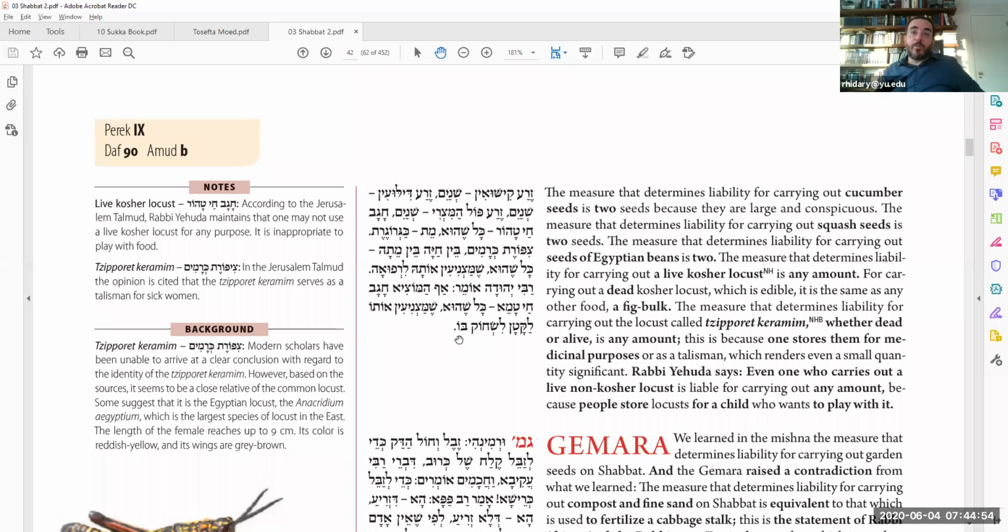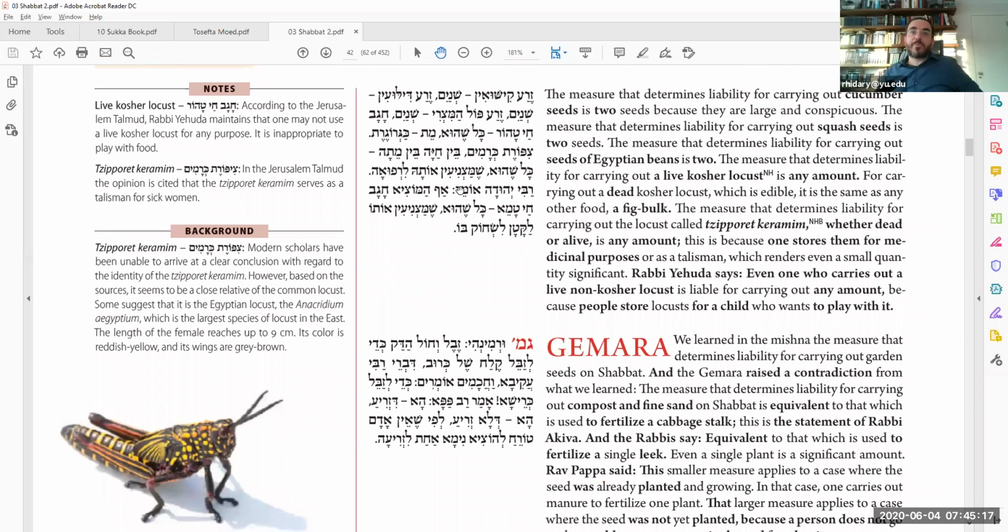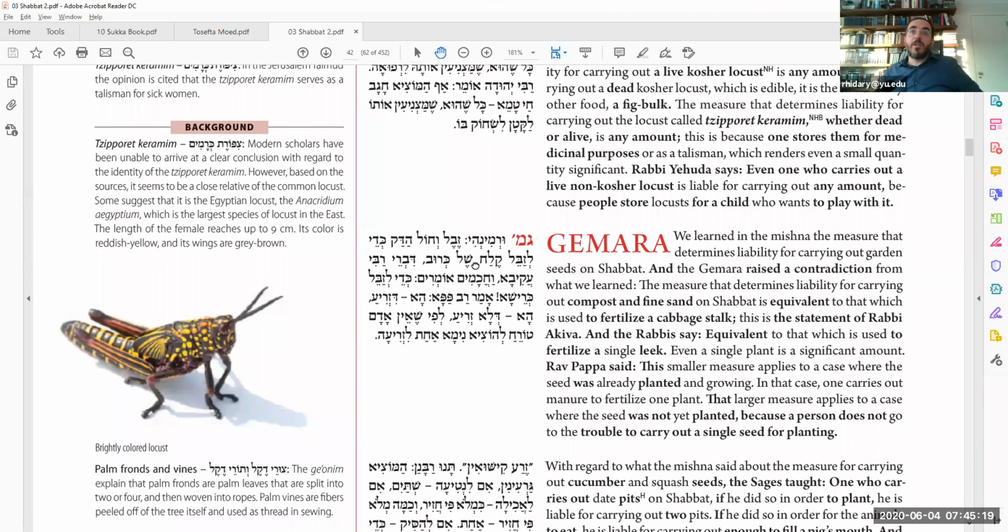And Rabbi Yehuda says, not only he's more machmir, not only a kosher locust, even a non-kosher locust, although you wouldn't eat it, but you might store it away. So a little locust, I'm going to give it to my son to play with. And so, since it is a toy, even a non-kosher small locust, any size, would be chayav if one carried it out. Okay, that's the Mishnah.